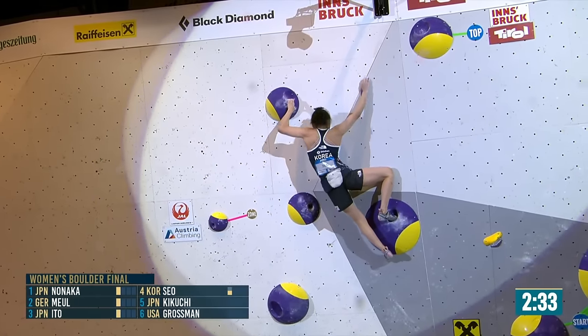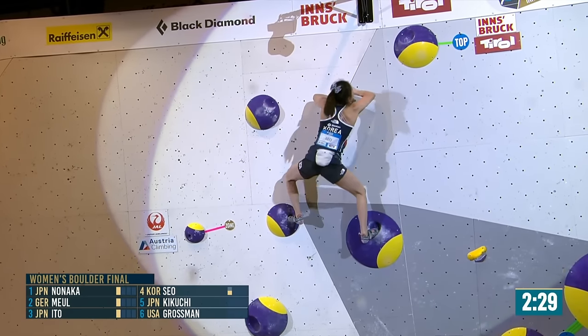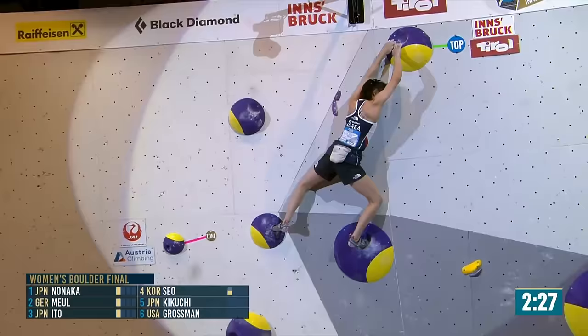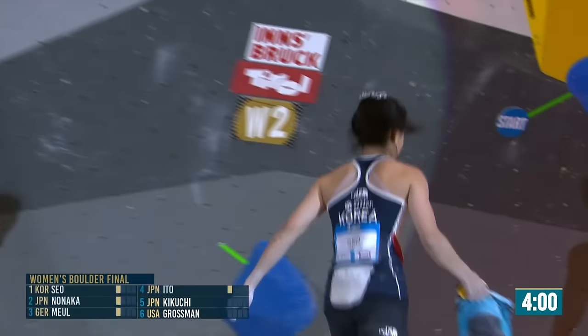Look at this start. It's incredible. It is like watching a lead climb. She had a rope on. I thought she'd be up on the top of the wall. It's so different, but I find it so interesting to watch as she just finds herself at the top. There we go. Four out of four. Strong start to the women's competition here.